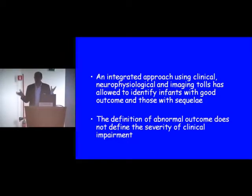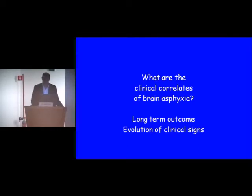So we have tried to put together all this information, what we learn from MRI, from neurophysiology, from the clinical examination, trying to define whether there are MRI and clinical signs that together can help us in predicting prognosis in children. And I will start with children with asphyxia.